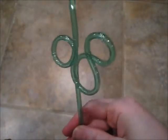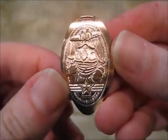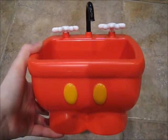We also have this Mickey Mouse straw. Also, while we were in the airport, I pressed a penny, and it is Aviator Stitch. Really cute.